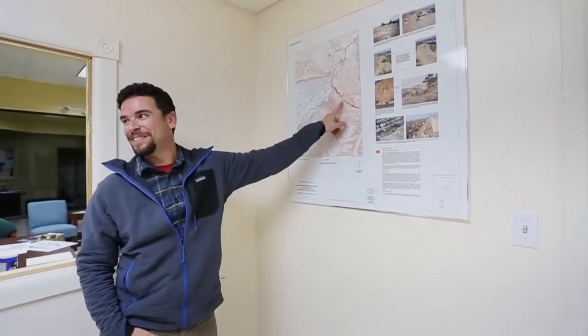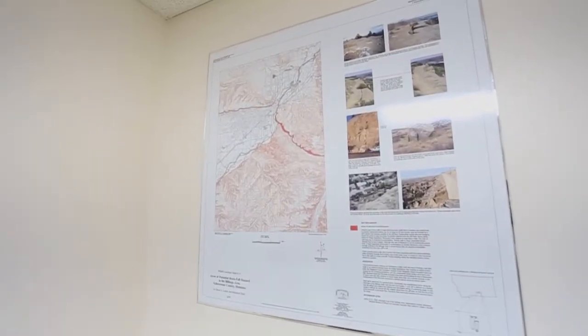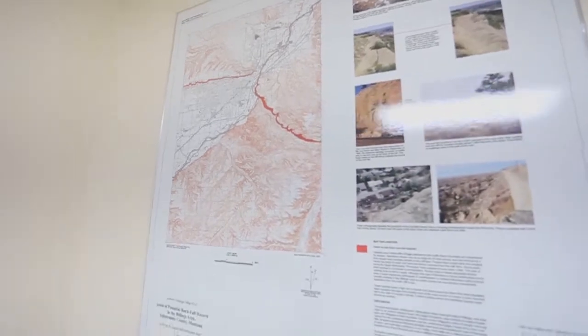Here's where the rockfall hazards are. You mean the ones where we might have a crushing boulder in somebody's living room?